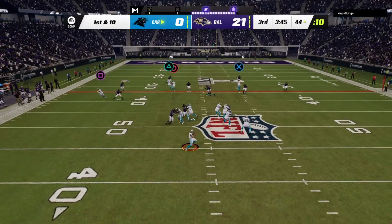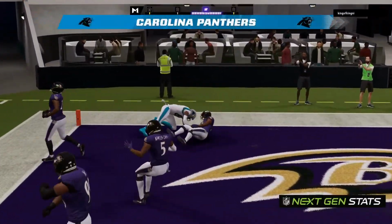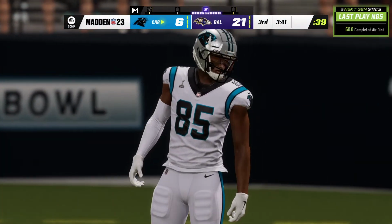Young looks to throw on 1st down. He'll take a shot for the end zone. And he's got it. Touchdown, Panthers. That's a score you felt they had to have here in the 3rd quarter to get back in this game.